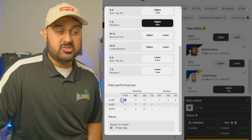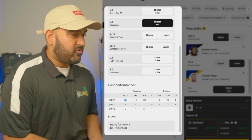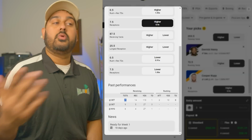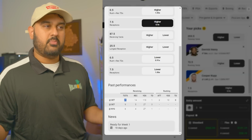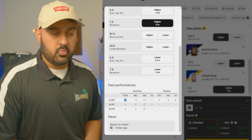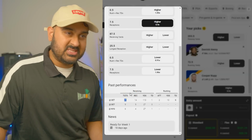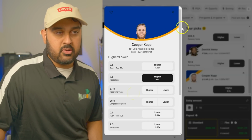Cooper Kupp last week, man, 21 targets. That's absolutely incredible. Remember, Matthew Stafford has that connection with Kupp. Plus, we don't know if Nacua is going to play. I'm pretty sure he's out. So, that kind of talks about the targets, and I think Kupp will end up getting more targets because of that. Not more than 21, but he'll get a lot of targets. So, 7.5 receptions. I'm going to take the higher on that.